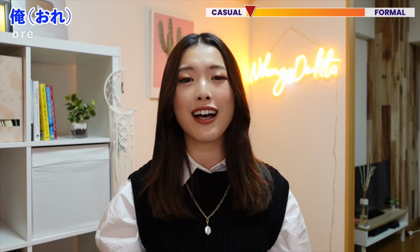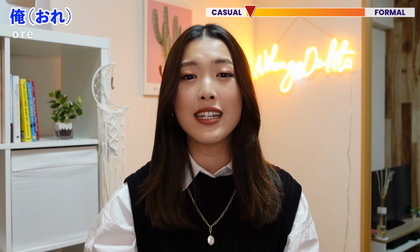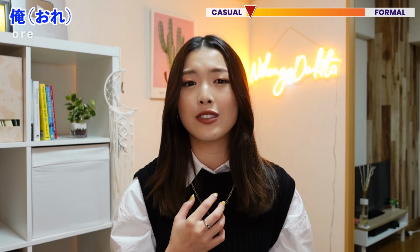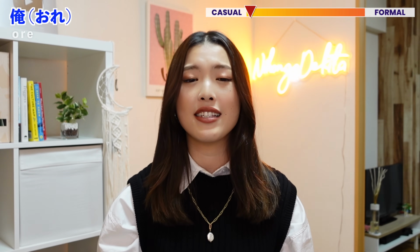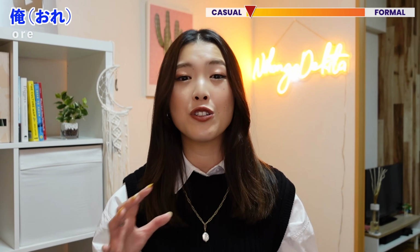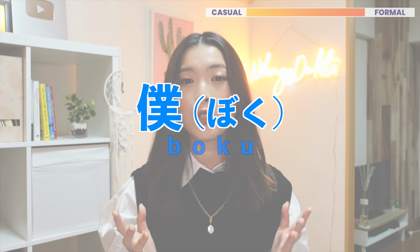Ore is not really recommended to use until you're really confident to form a sentence and speak with other people, especially in casual speech, because it carries really casual impression and sometimes a little aggressive. If you use ore as your first person pronoun in the very beginner stage of learning Japanese, it might sound a little off, or like your first pronoun and how you speak don't really give the same impression to Japanese people. So now the next one for guys is boku.